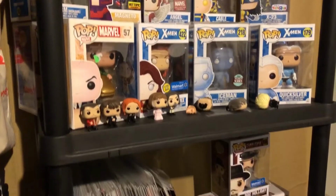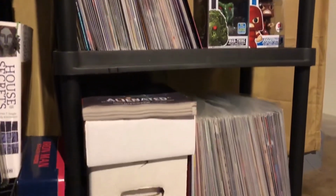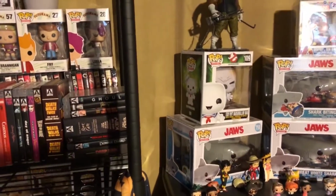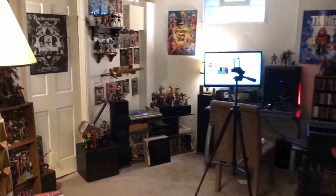More pops, single issue comics. I have several long boxes underneath, actually behind that beige curtain you guys see is like my stairs, and below my stairs is a bunch of boxes and comic books, stuff that doesn't fit.